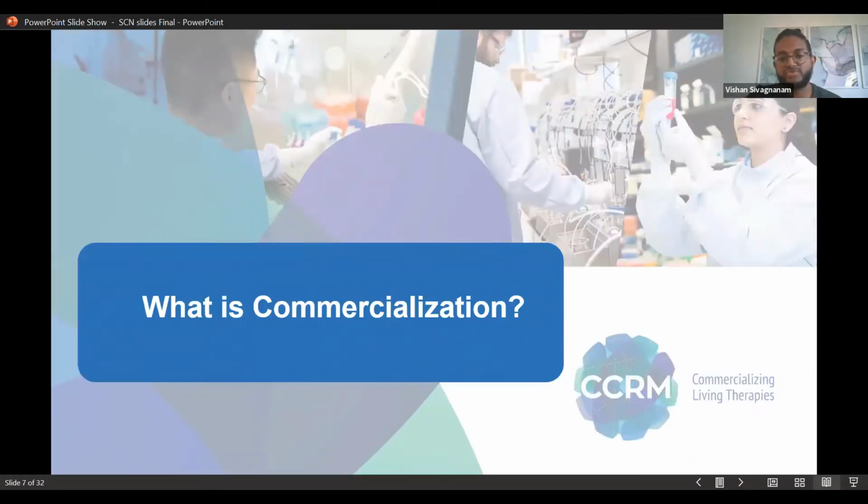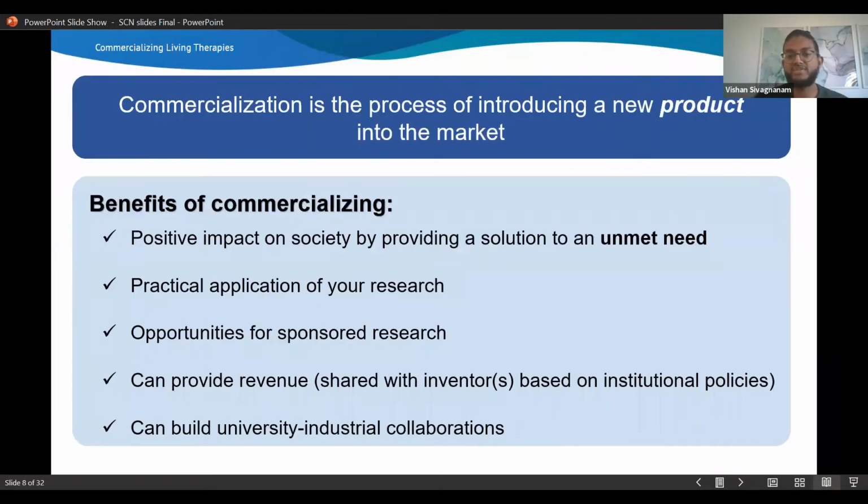And to talk about commercialization. Commercialization is the process of introducing a new product to the market. In terms of benefits for yourselves, you can have a positive impact on society by providing a solution to an unmet need that's currently not solved. You can have a practical application of your research. So take your studies and apply that to potentially treating patients in the future.